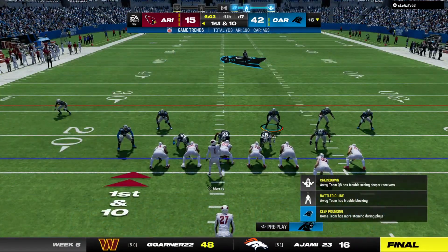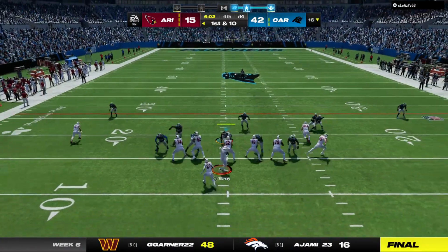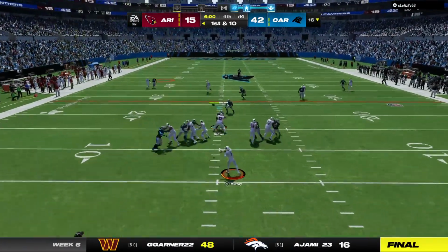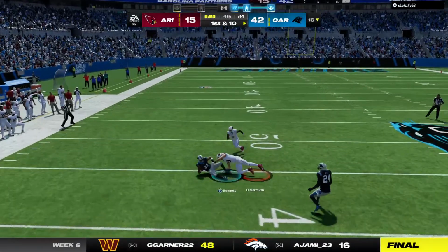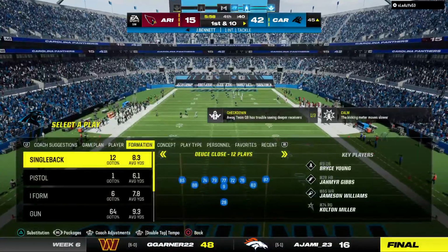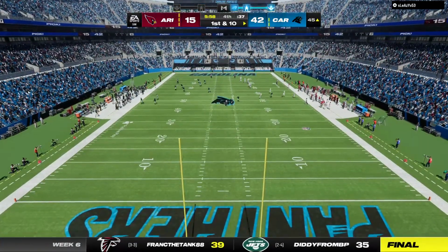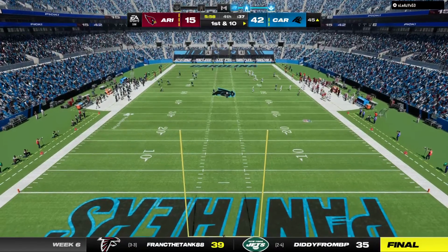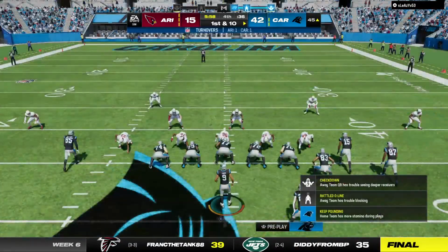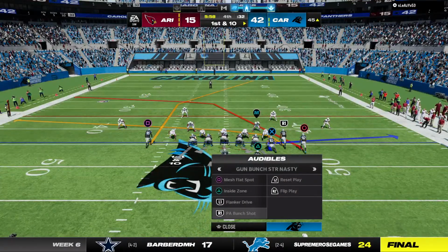Arizona's offense at the line, ready to get their drive started. Well, we said it at halftime that they would need a nearly perfect second half to erase that deficit that they were facing. All right, rifles one, and that's going to be intercepted. Jacorian Bennett has it. Murray's pass. Intercepted. Here we go. Panthers take over first and 10 at the 45-yard line.